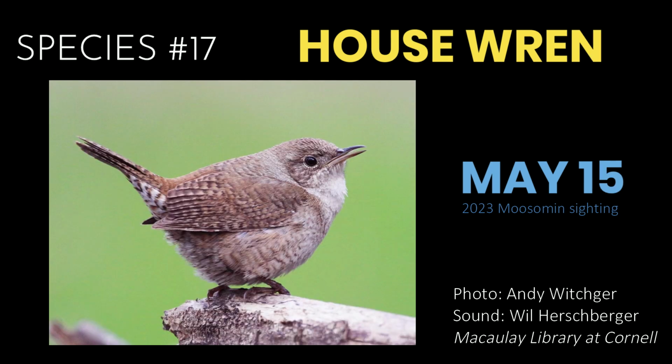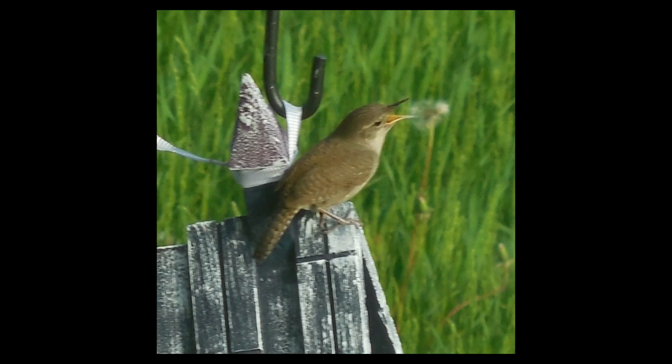Species number 17. House wrens are very common, but you might not have noticed them before because they're very small and brown. They sing loudly and incessantly, though. Follow this pretty song and you'll soon spot a delicately striped rectangular tail and you'll know you're looking at a house wren.